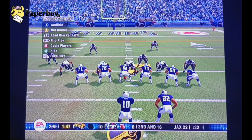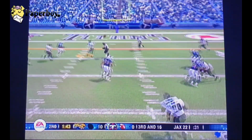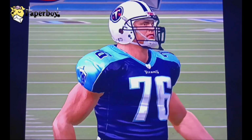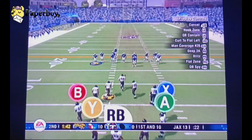The Titans line up in the shotgun. Young takes the snap. Pick off. That's Nelson. Inside their own 20.